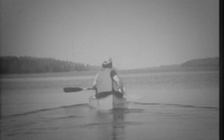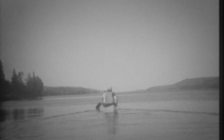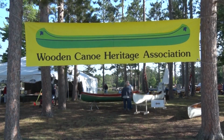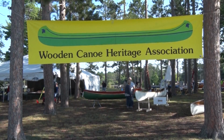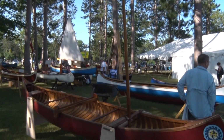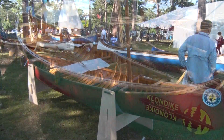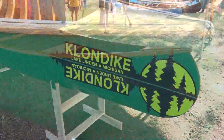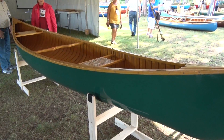Canoes were, and still are, an essential tool for fur trappers and explorers alike, and have become popular as recreational and sporting watercraft. They played a key role in the exploration of North America, and were around for thousands of years before that. A great place to get a look at some of the more recent history, the last 100 years or so, is the UP chapter of the Wooden Canoe Heritage Association Assembly, which was held at Tourist Park in Marquette. This year's featured canoe was the Klondike. Klondike is no ordinary canoe, and this particular one was no ordinary Klondike.